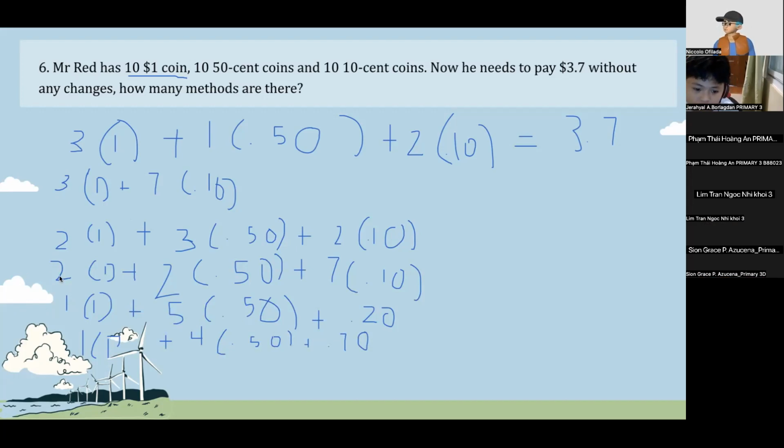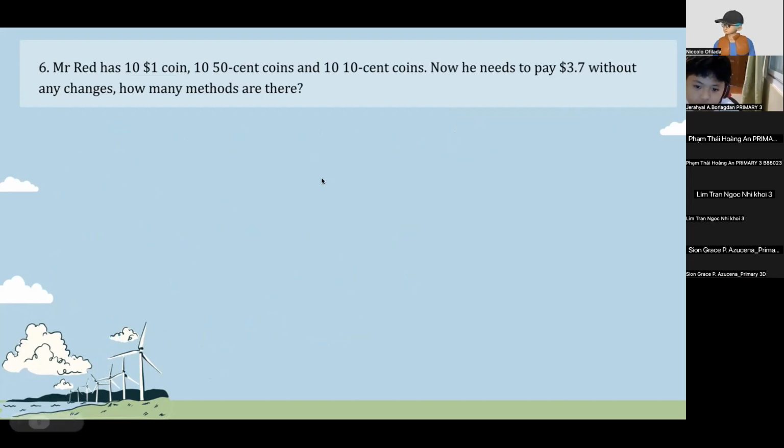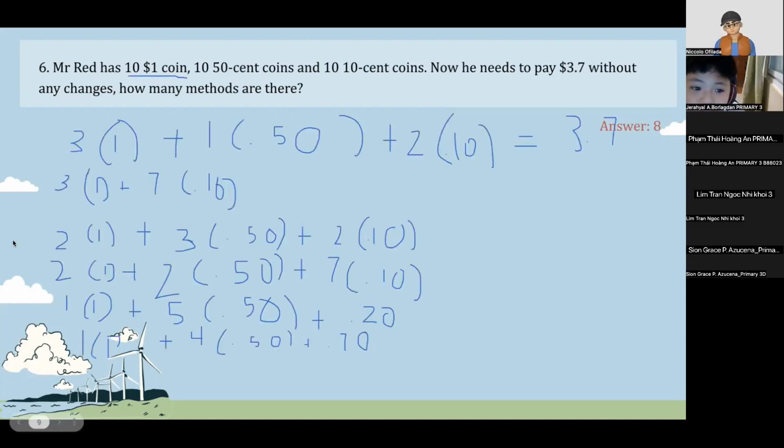Why is it supposed to be 6? Okay, let me see in the chat. Yeah, it's 8. Why? Do we still have something else? Again, I said don't spam the chats. Why is it 8? Is it 8? Do we still have something else? Ma'am, can it be that there's 0 $1 coins?